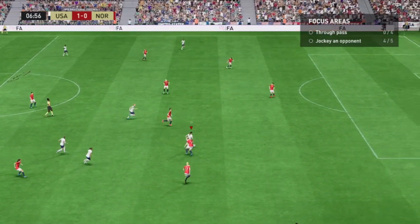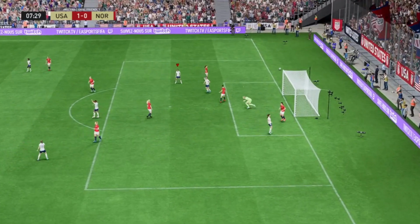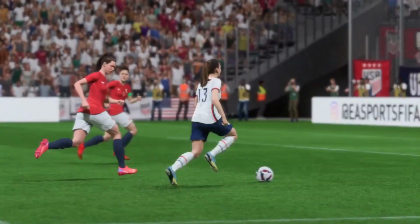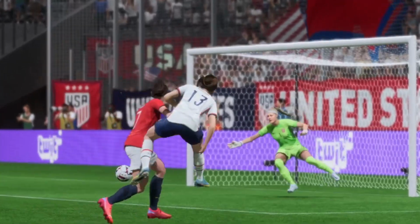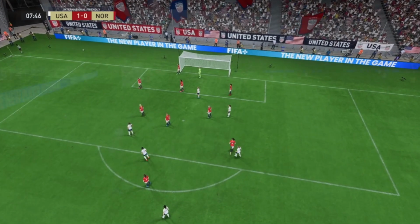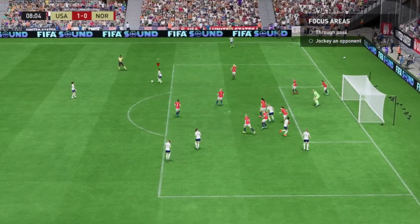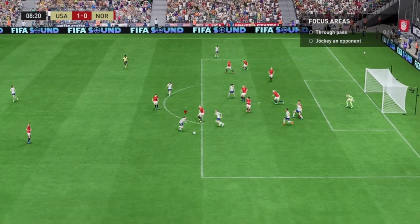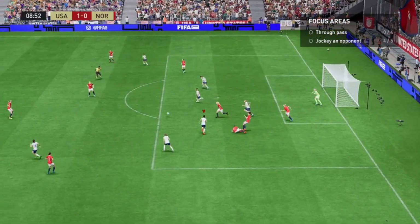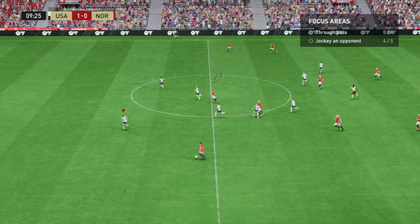Smith. Well, good looking play with the ball at her feet. Can she put it away? Oh, magnificent reaction. Can someone get on the end of this? Lavelle. Spot on with that tackle. Guro Reiten.